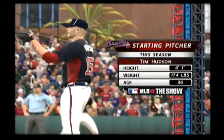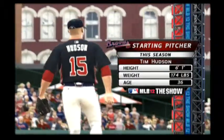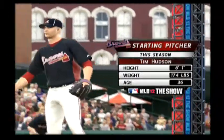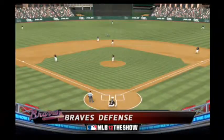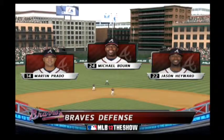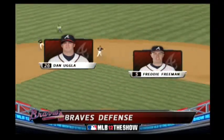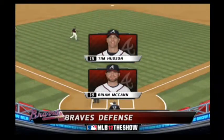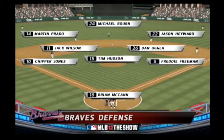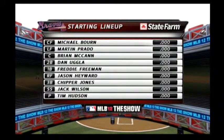And they'll have their work cut out for them as they'll face the guy they call the Bulldog, the veteran right-hander Tim Hudson. Now a quick look at how the Braves will align themselves behind him. Now the starting lineup on your screen for the Atlanta Braves, as announced by manager Fredi Gonzalez.